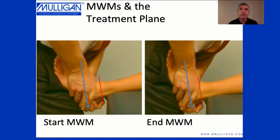So here we have a mobilization with movement for ankle dorsiflexion, where we do a posterior glide of the talus. That's the start position on the graphic on your left-hand side. And the red line would be the treatment plane across the face of the tibia, the concave partner. The operator is now using his thigh to push the foot up into dorsiflexion. What I'd like you to note there is that the treatment plane in red hasn't changed, and neither has the vector of force in blue. Why? Because the treatment plane has not changed whatsoever. Why? Because it's the convex partner that is dynamic.